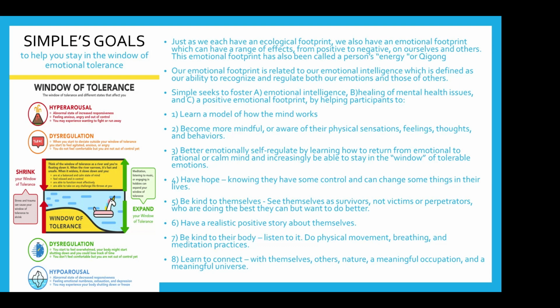4. Have hope, knowing they have some control and can change some things in their lives. 5. Be kind to themselves. See themselves as survivors, not victims or perpetrators, who are doing the best they can, but want to do better. 6. Have a realistic, positive story about themselves. 7. Be kind to their body. Listen to it. Do physical movement, breathing, and meditation practices. 8. Learn to connect with themselves, others, nature, a meaningful occupation, and a meaningful universe.